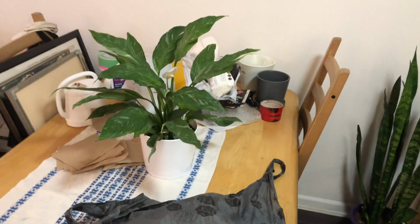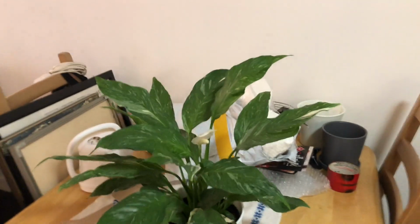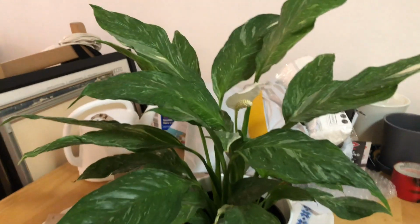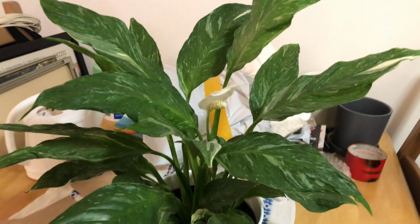Okay, on my kitchen table, or my dining room table, which seems to just store a bunch of random stuff, I do have this variegated domino peace lily, which has flowered with super pretty variegated leaves. So that's that one.